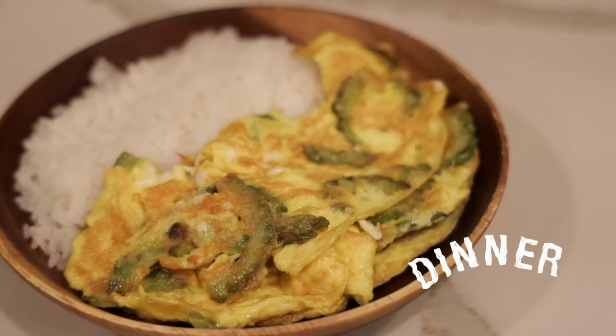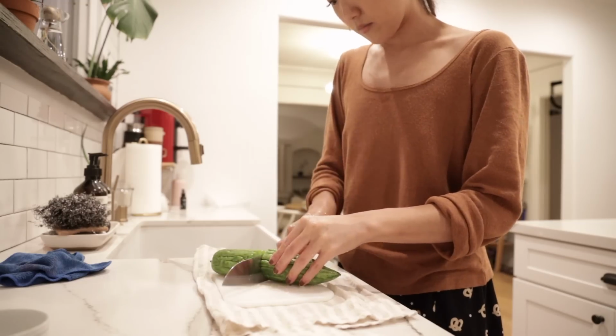I really enjoy dinner. I'm one of those people that just love to eat at night. Tonight's dinner is gonna be very simple. It is egg with bitter melon.